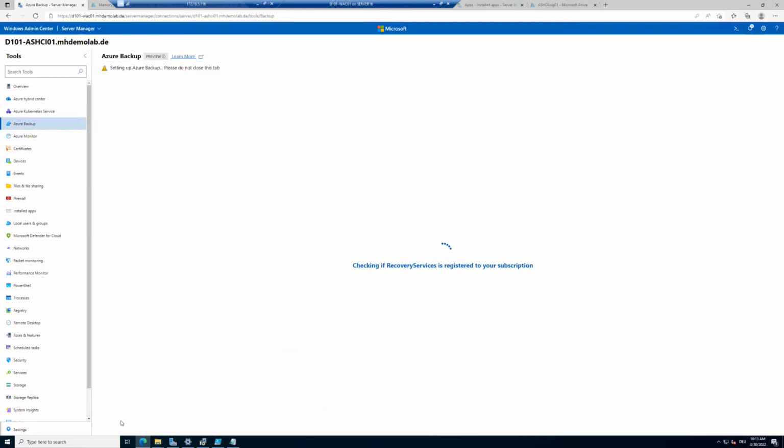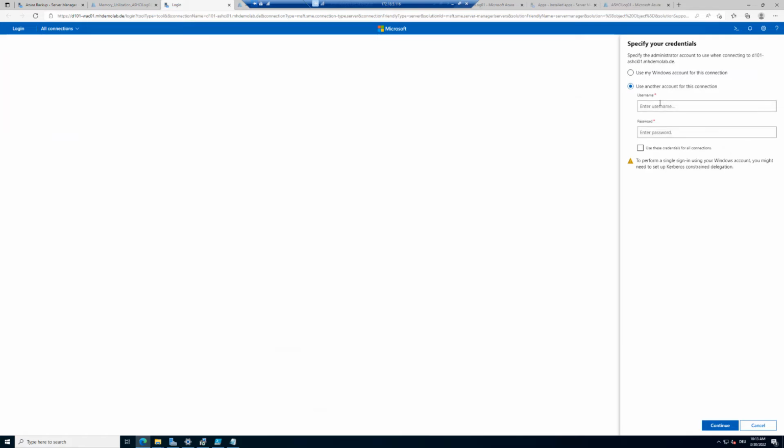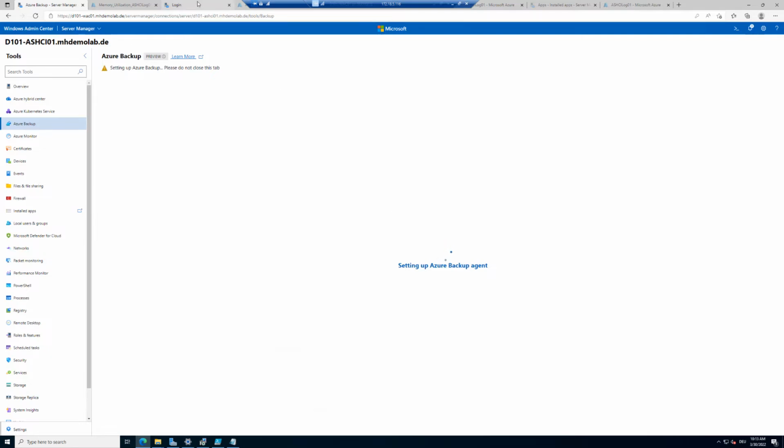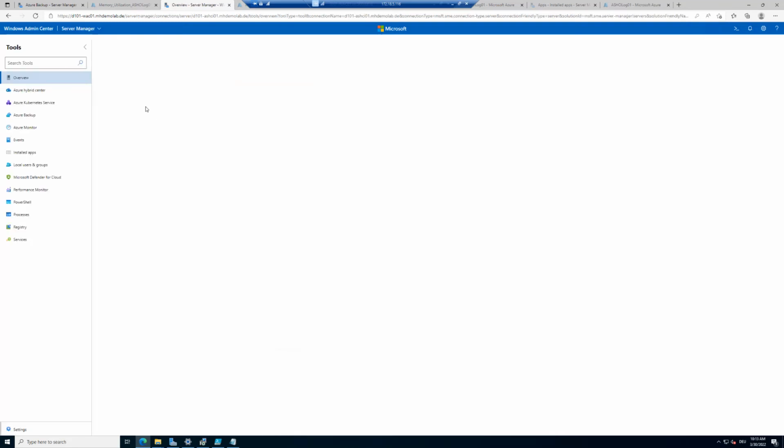What happens? Remember these steps on the slide. The recovery services vault is created. The backup agent is deployed. Let's have a look at the installed apps on this machine here. In the Windows Admin Center, I have to re-authenticate here. I will open a new tab while the backup agent is deployed. Let's have a look at the installed apps on this machine. We are on node 01.